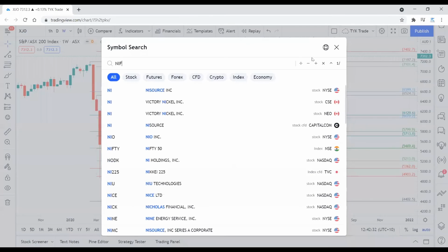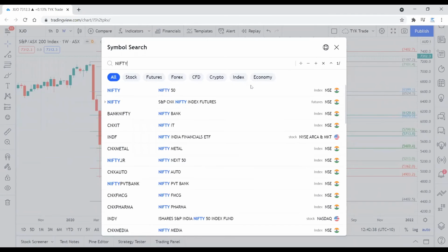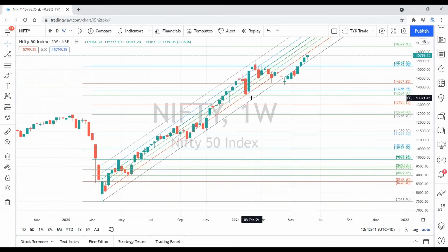I'm going to Nifty for people who invest in India. Nifty is doing awesome, just being bullish and trending upwards. I don't anticipate it to get any negative influence anytime soon. When the US markets are recovering, Nifty usually follows them as well. So this would be a green week on Nifty the following week as well.